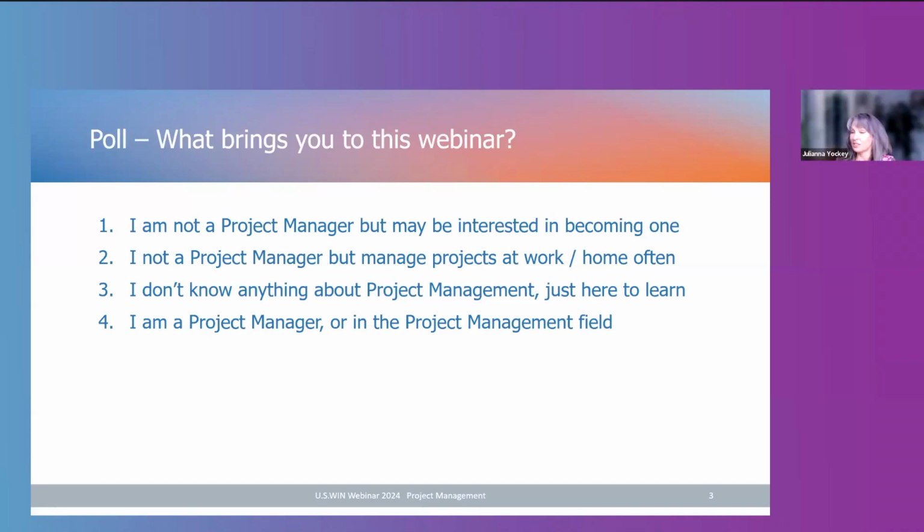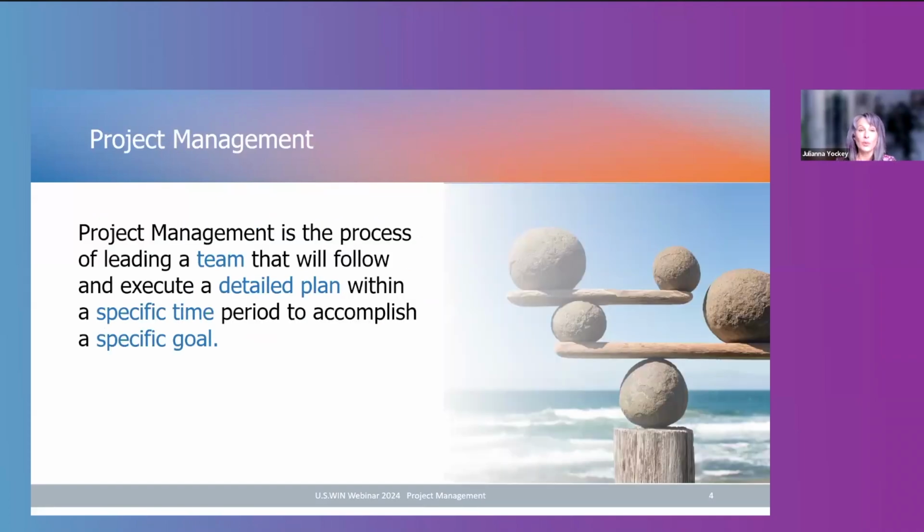Great. Thanks, Christine. Let me advance the slide here. Okay, so what is project management? It's the practice of leading a team that will follow and execute a detailed plan within a specific time to accomplish a specific goal. So if this sounds familiar, it's because it describes a lot of things that we do, regardless if we're project managers or not, when we're planning vacations or home projects or things like trying to get our kids into college. Those are basically all projects.